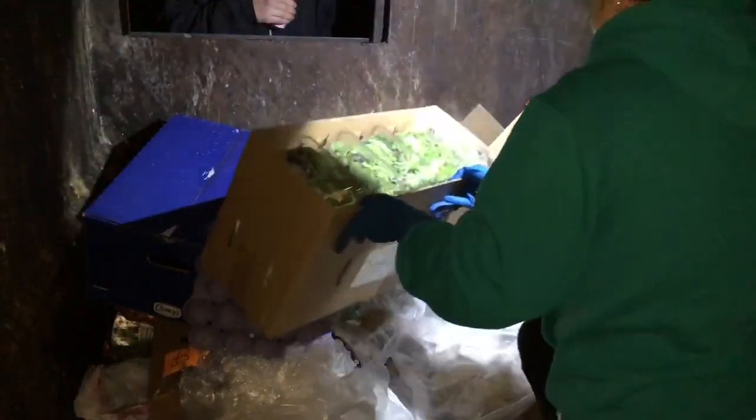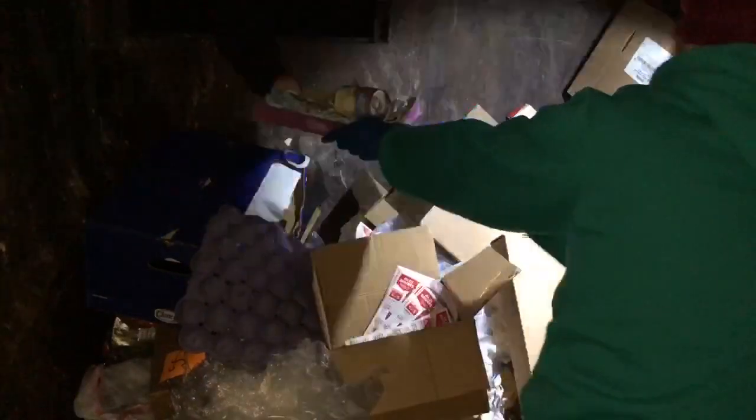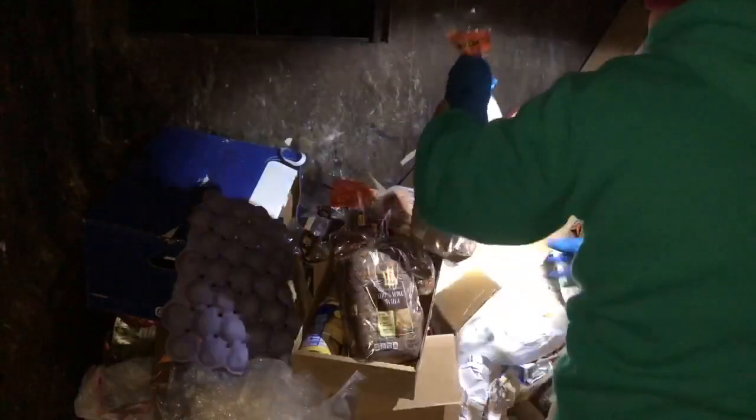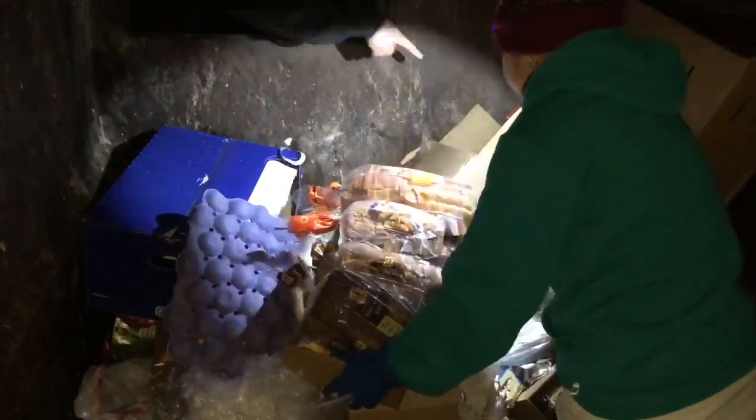Compass. Got a heater. Things. Yep. Go inside. Throw another towel in there. January 3, so we can donate those. I didn't check this corner.